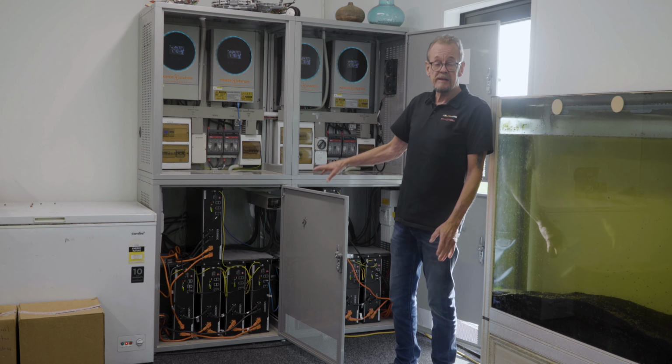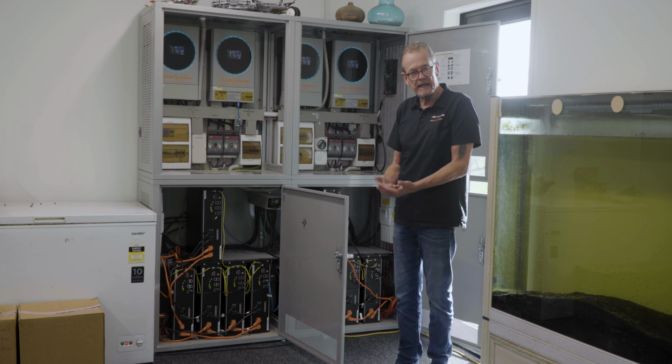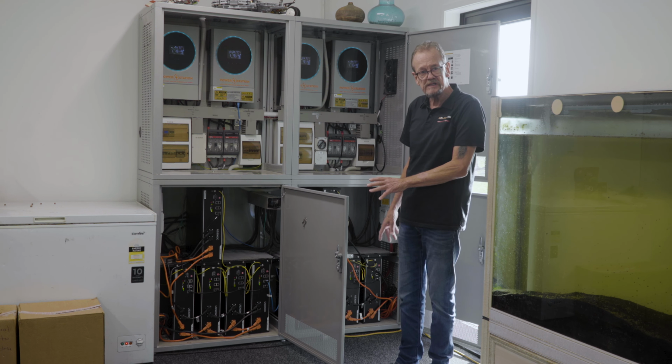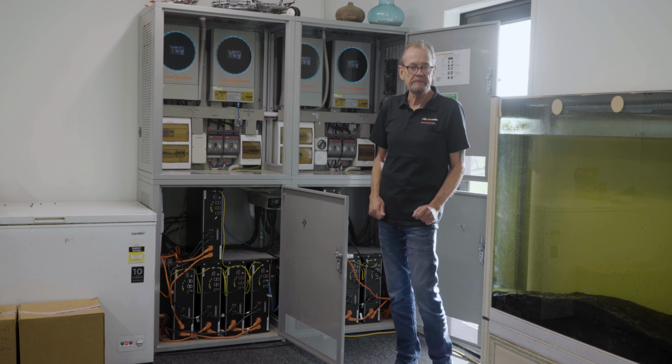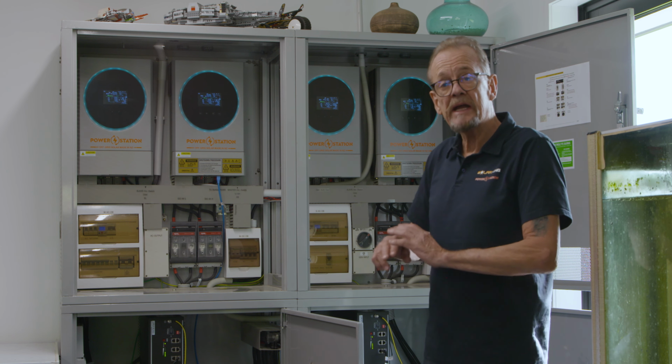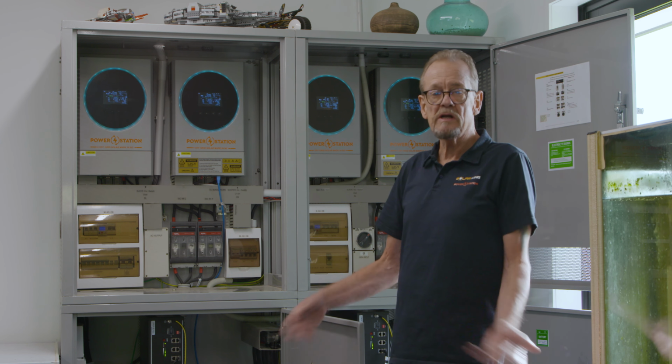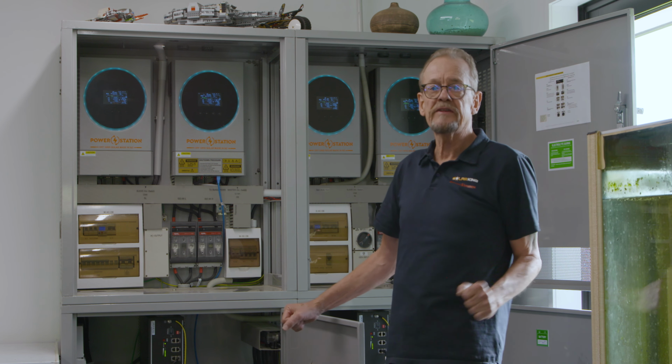So great scalability. All of our systems, as you know, are scalable, so easily to add more panels, add more batteries to suit any home's requirement. So that's our big boy, that's our quad system powering a full-on, off-grid, brand new home where the people can live just like they're living in town down the road.